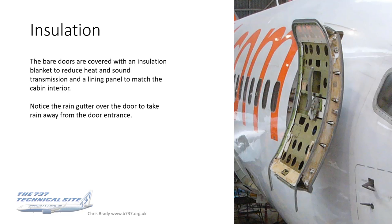Again, you can see the rain gutter over the door there, and the various door stops, and you can also see on this photo the latches at the top and bottom, which pivot round into the latch tracks, and in the middle, you can see the guide pin which goes into the frame.